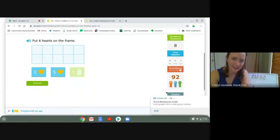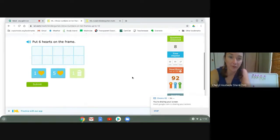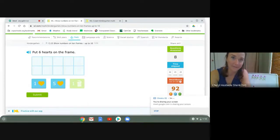Okay, and look, you can see I have all these ribbons here. When you've worked a long time and you've been practicing, then you get all these ribbons here that show you're really understanding how to put numbers on the 10 frame. And I'm almost to 100. If I get to 100, it will tell me that I've finished it. So let's see if we can get there. Put 6 hearts on the frame. 6. 6 is 5 and 1.